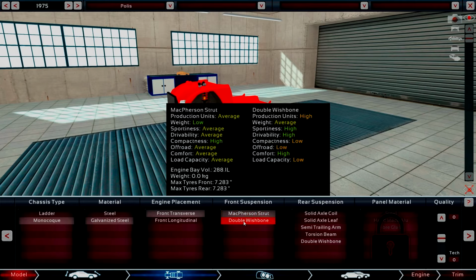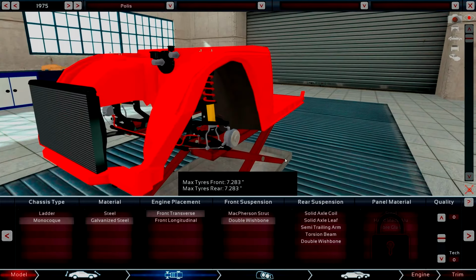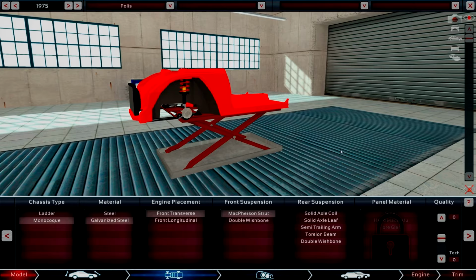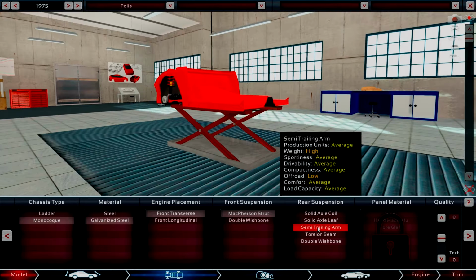That's the same coil and strut you've seen. We could do a double wishbone, which I can kind of zoom in on for you. See, that's double wishbone versus just a McPherson. Let's do a McPherson. That seems like a better idea. That's what your car probably has in the front. And then, what do I want to do in the back?